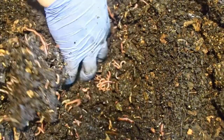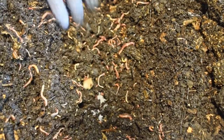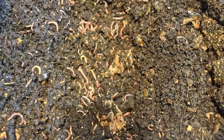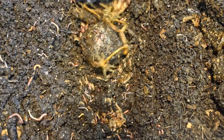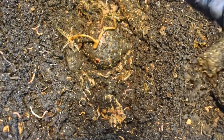Okay, let's go ahead and return this food to the depths so that they can continue working it. Some more bedding type material, paper and whatnot. I'll put this beet in the middle, maybe put this stem thing in the middle with it, as well as this avocado pit. Then we'll flank everything with corn on both sides.